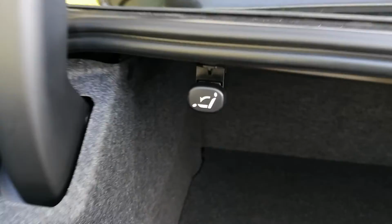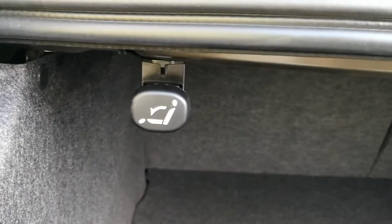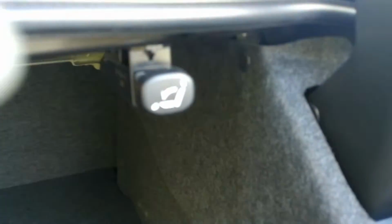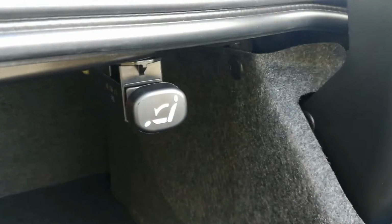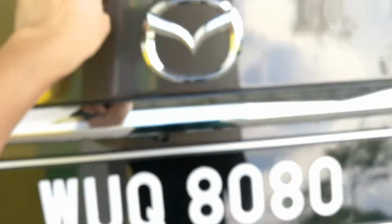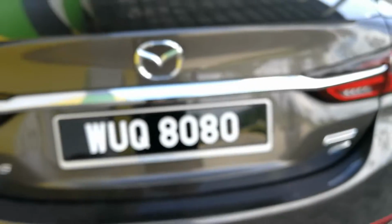And to put the seats down, pull this and pull this. So you pull this out. Yeah. Excuse me, focus. Pull this out. Yep, pull this out. And the seats will come down in front. This is actually very light, very easy, and very easy to close as well.